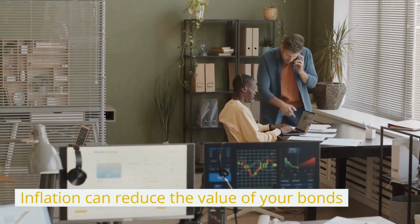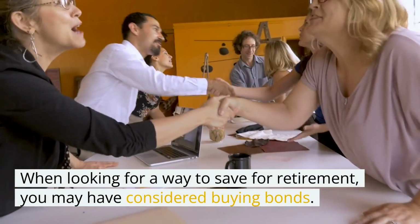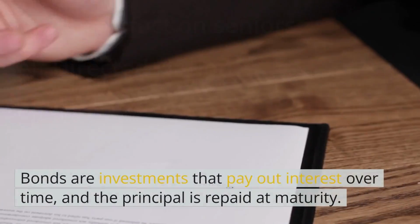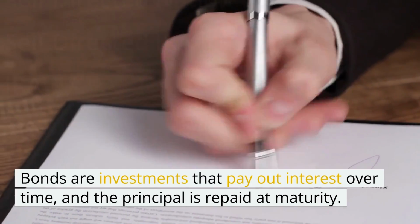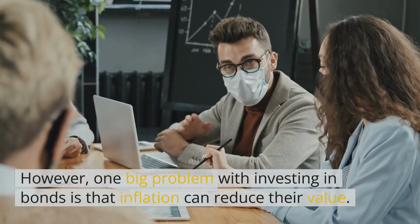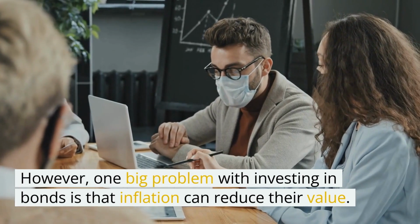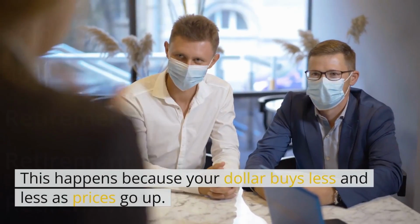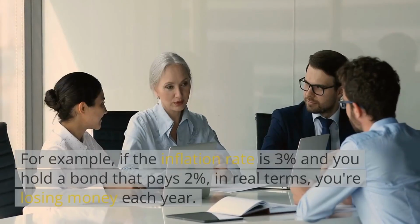Inflation can reduce the value of your bonds. When looking for a way to save for retirement, you may have considered buying bonds. Bonds are investments that pay out interest over time, and the principal is repaid at maturity. However, one big problem with investing in bonds is that inflation can reduce their value. This happens because your dollar buys less and less as prices go up.